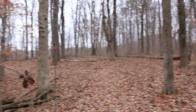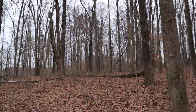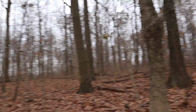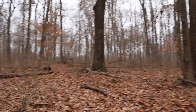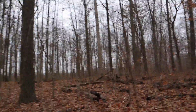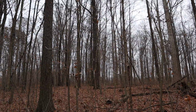Something's banging on the trees really loud. It's not a woodpecker. So it's either people or a very large animal. There's no bears in this area, so it's more likely that there's somebody just back here either hacking away at a tree with an axe, or I'm not really sure.